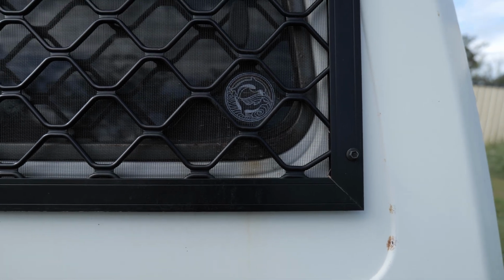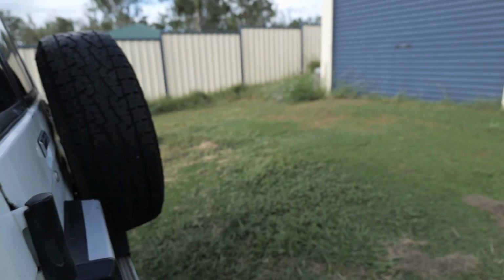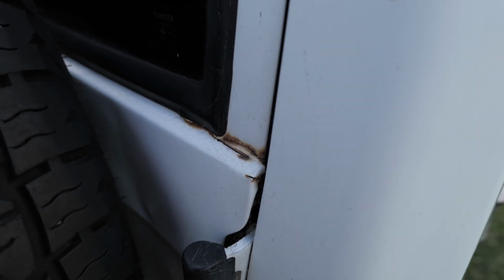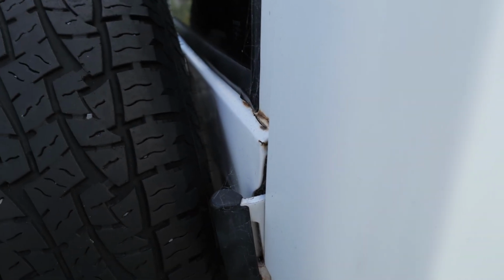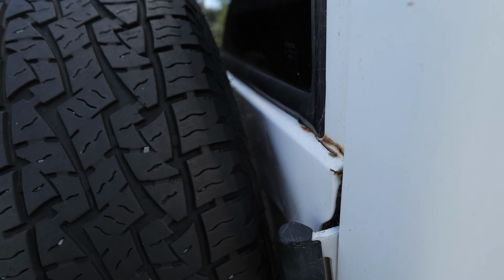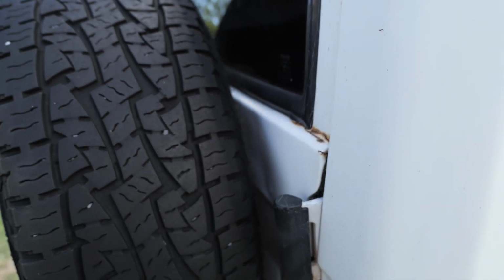There's rust in that window frame. This rear door is buggered completely. It's probably snapped off pretty well all the way there, and buckled. I don't know whether you can see in there, but buckled and twisted. It looks as if something's maybe taken a hit in the rear and pushed that whole wheel and wheel carrier into the car.